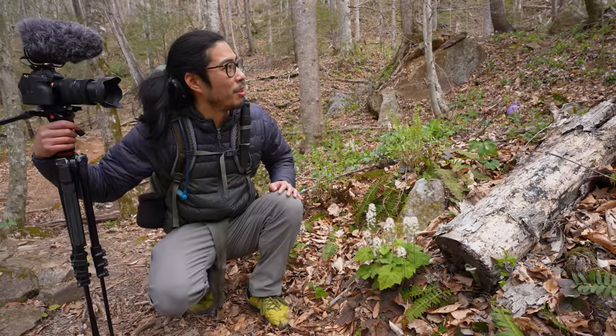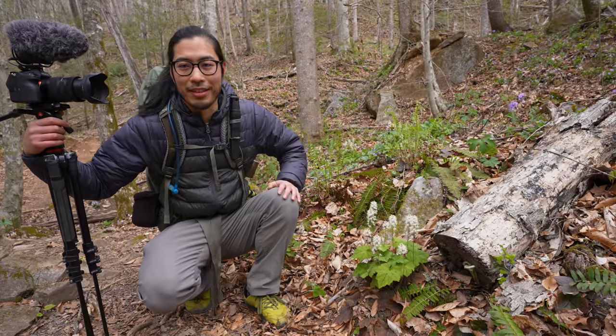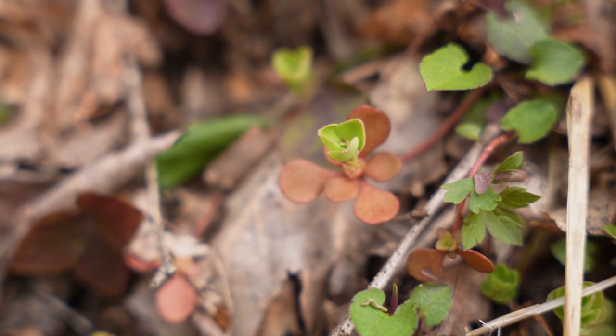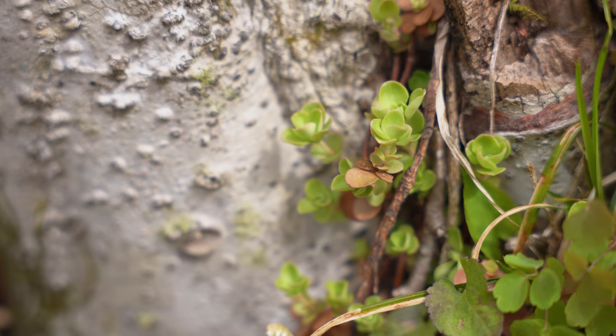It's crazy how much things just switch, because when we were up at the campsite, there was only a few violets and nothing else, but this is like paradise. And growing nearby was woodland stonecrop, a succulent native to the eastern U.S.